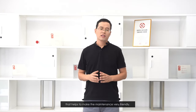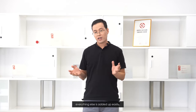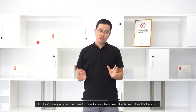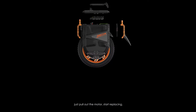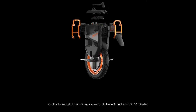Challenger is built on a modular design concept that helps make the maintenance very friendly. The inner frame is the basic structure of the whole wheel, and everything else is added up easily. We know the most frequent DIY need might be tire replacement. As for Challenger, you don't need to break down the wheel into pieces to be able to do so. Just pull out the motor and start replacing. The time cost of the whole process could be reduced to 30 minutes.